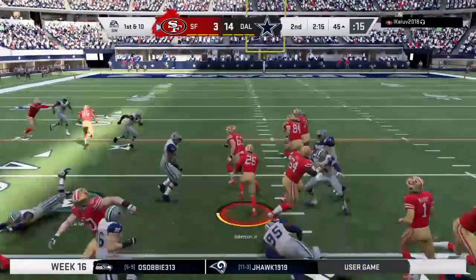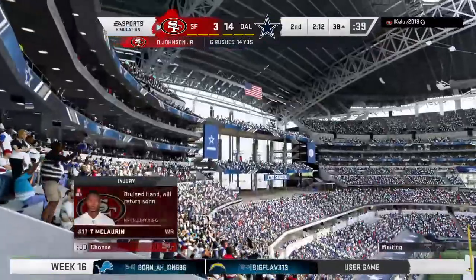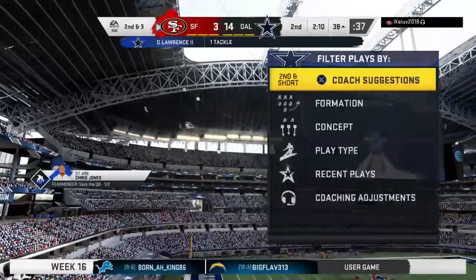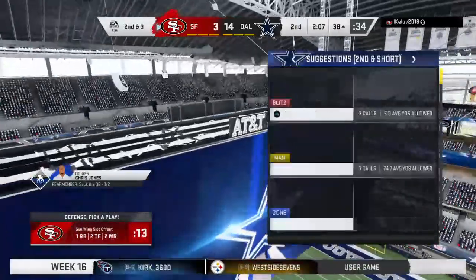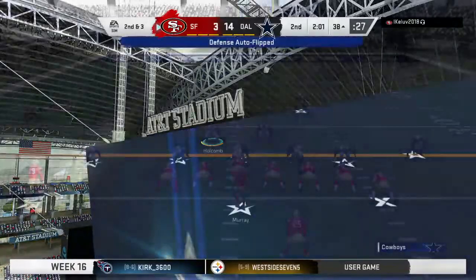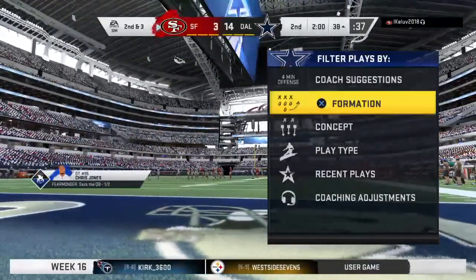Running from the gun, Johnson, and down inside the 40 to about the 38. It's a 7-yard carry to set them up with a 2nd and 3. Despite the blitz, they're still able to pick up a nice, solid gain. The disadvantage of blitzing often alters the normal spacing and run fits and leaves creases like they were able to exploit right there. We've got a 14-3 ball game with 2 minutes left in the opening half.